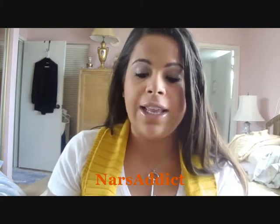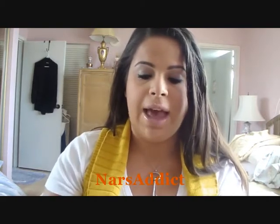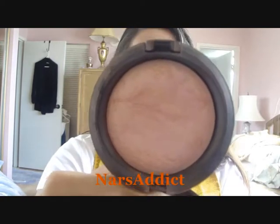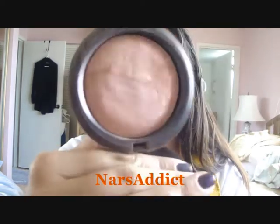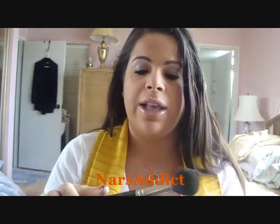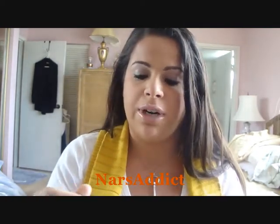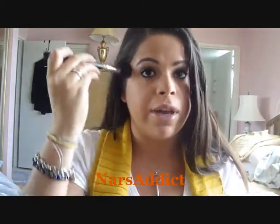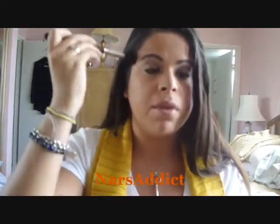And my favorite highlighter is the MAC Mineralized Skin Finish in Porcelain Pink. You guys have seen this in tutorials. I use it a lot. It's just a MAC MSF, and that's the color. My favorite brush to apply my highlighter is the MAC 109 brush, and this is what it looks like. And I swirl it in the product, tap off the excess, and apply it right on the top of my cheekbones.